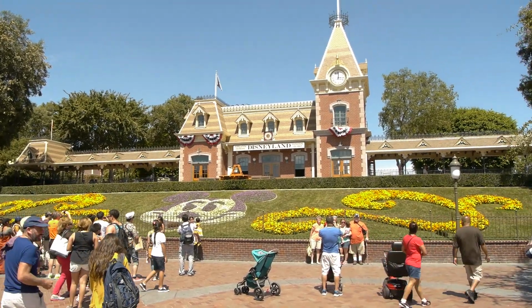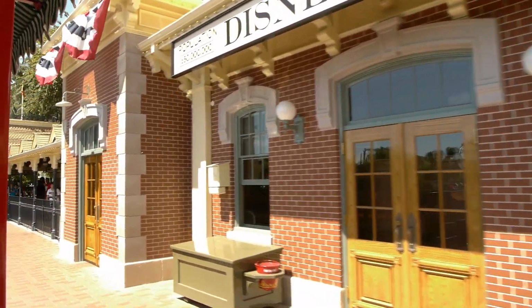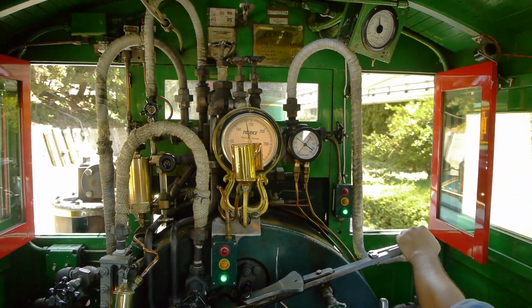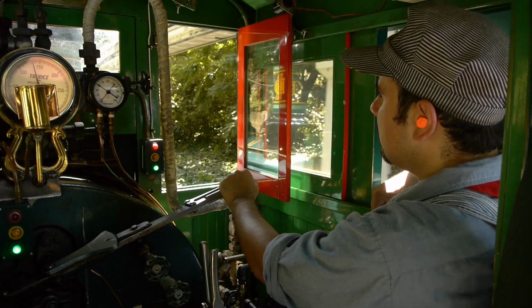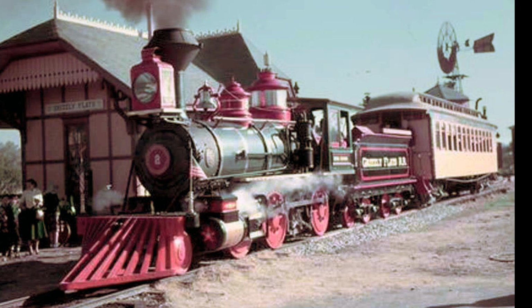Now, if you haven't seen the last two Toyman episodes on the creation of Disneyland and the involvement of Ward Kimball in that, then you really need to watch those two episodes. While Disneyland was definitely the brainchild of Walt Disney, Ward Kimball was certainly a large influence on it. Ward Kimball had built his own 3-foot gauge railroad on his property, the Grizzly Flats Railroad.